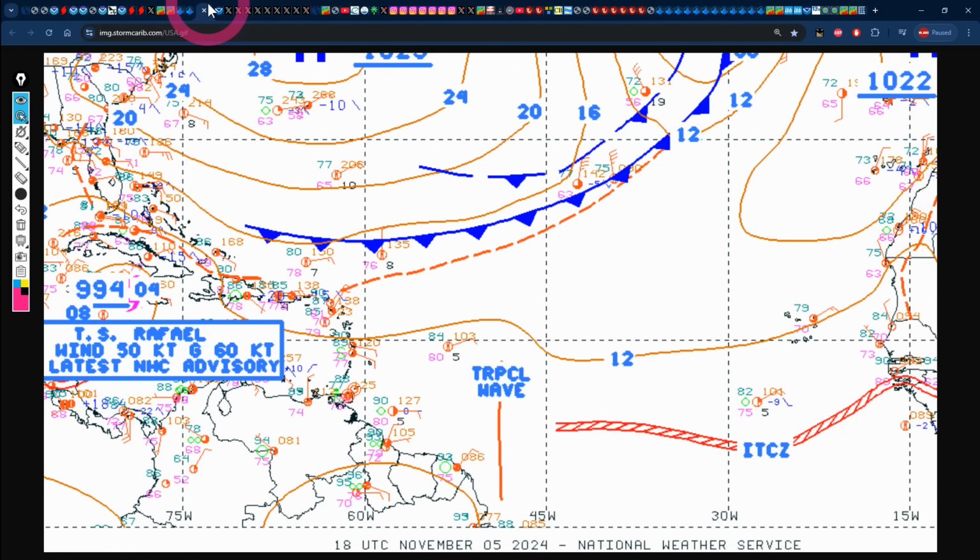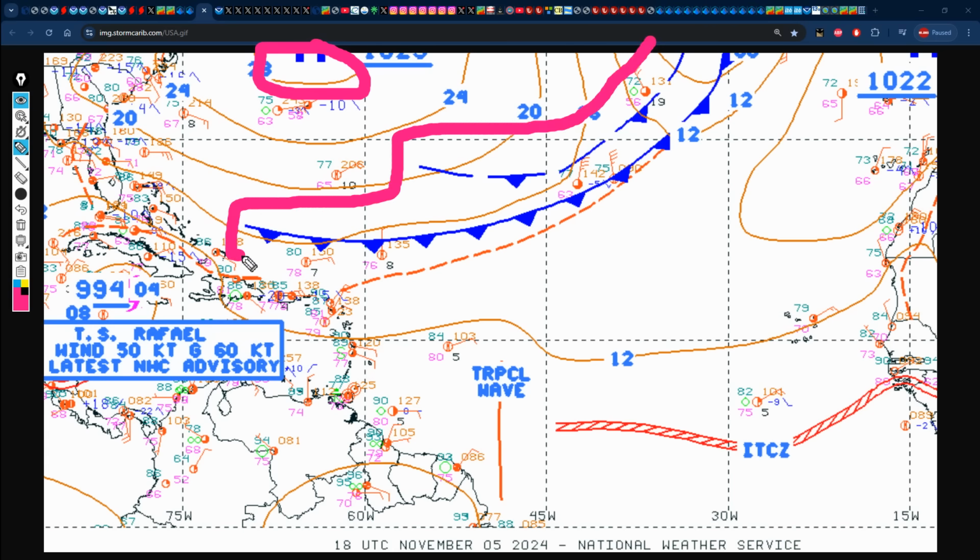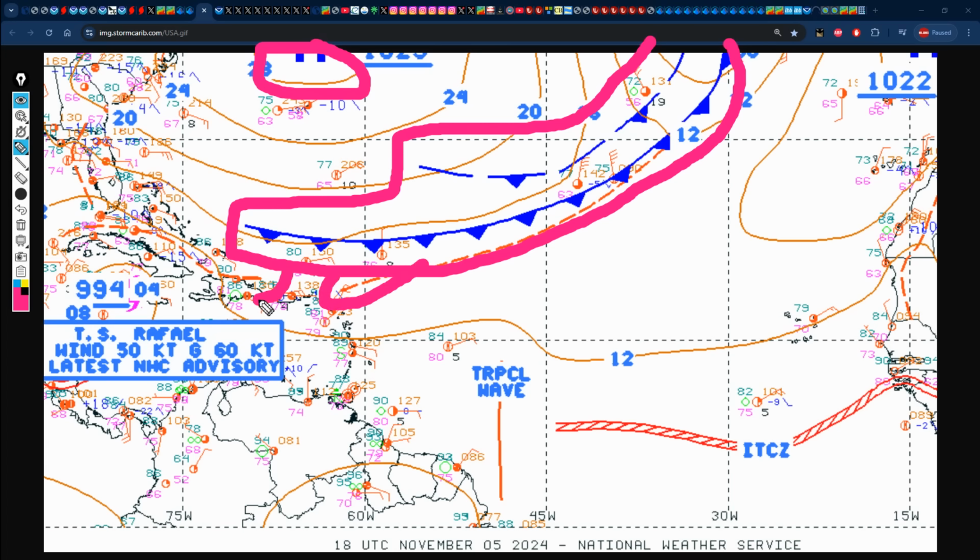If we take a look at the surface map of the Atlantic for this evening, we can see a ridge of high pressure right here across the waters to the east of the United States. We see the blue spiked lines right here associated with frontal systems. Attached to troughs, we see the broken orange lines that represent some troughs. That's the trough that the hurricane center is watching. Another trough right here to the north of Hispaniola heading into the Bahamas and into the eastern Gulf.